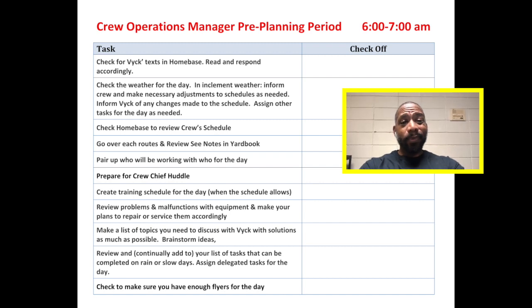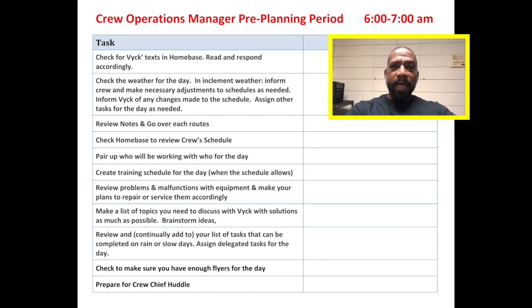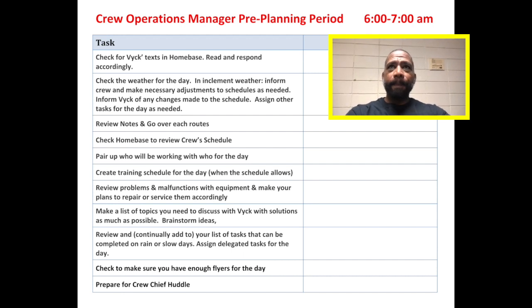And it's very important because what happens is if you are an owner, you really don't sometimes give yourself a task to complete early in the day. What you normally think about is just cutting grass, and that's not good in trying to grow a business. So in trying to grow a business, you have to give yourself tasks to be done alongside of things that have to be done, like cutting grass. That's the easy part. Cutting the grass is the easy part. So let's take a look at what we got for him as far as the crew operation manager.